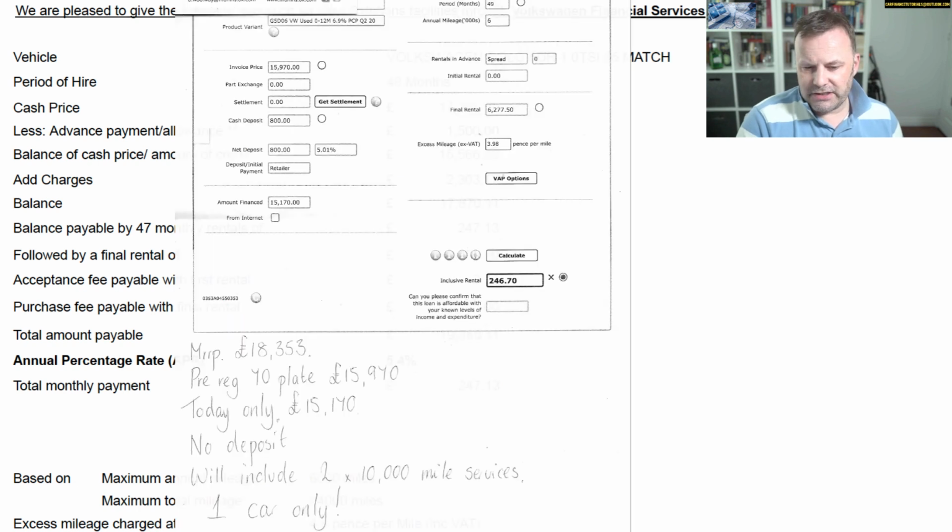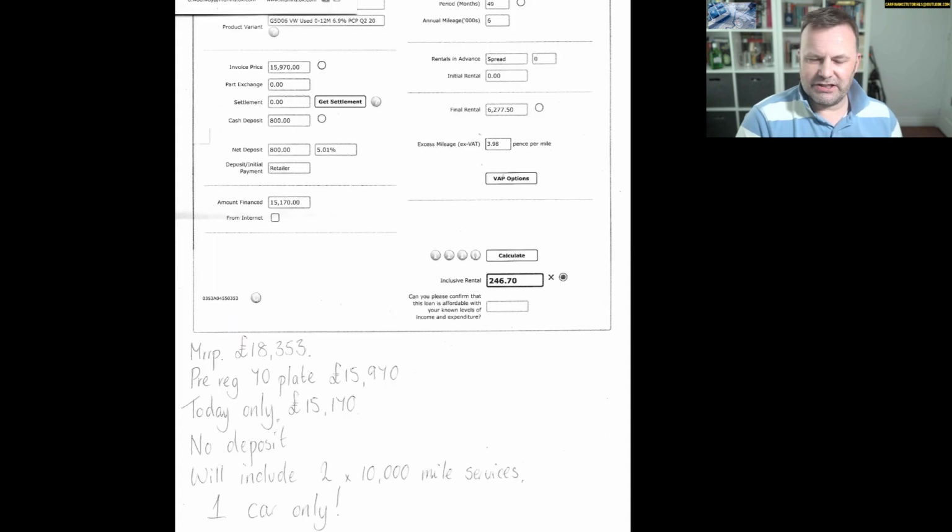and we've also beaten the pre-registered offer from the other dealer as well. The other thing that's worrying about this is "today only." Are they saying you can only have this rate if you buy this car today? Is that a bit of pressured selling? I don't know how I feel about that. I'm sure if you went tomorrow you might get the same price, but who knows.